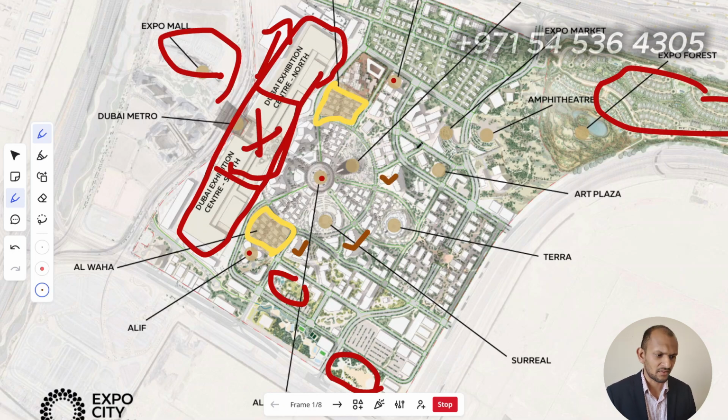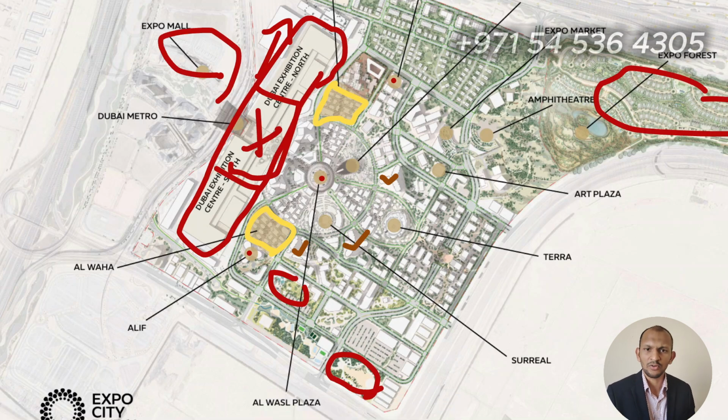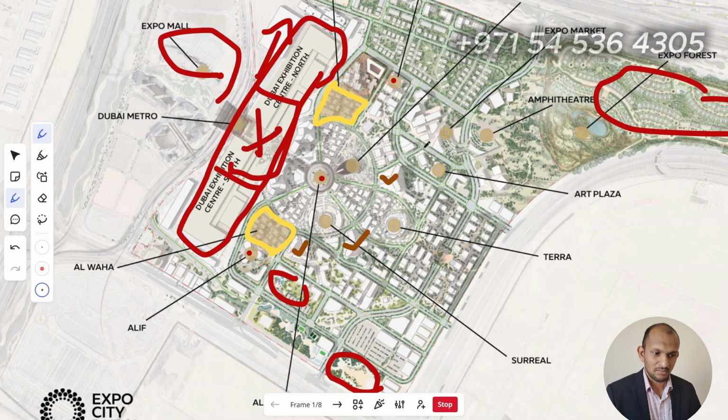When it comes to an apartment investment, these are also good projects, but the project we are talking about today is totally different. I mean, it can't be compared with an apartment. It's a totally different, unique concept, right? So this is all that's available inside Expo City, and let's dig deep.